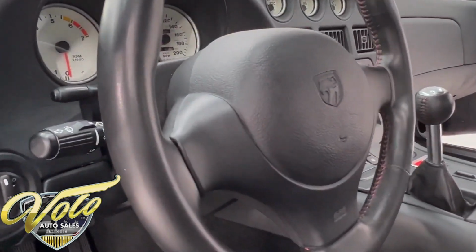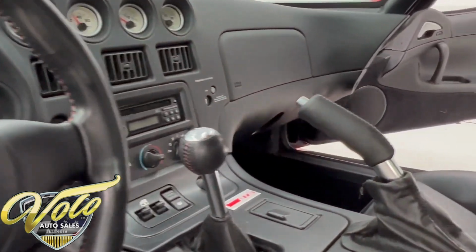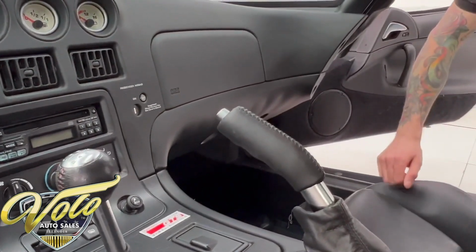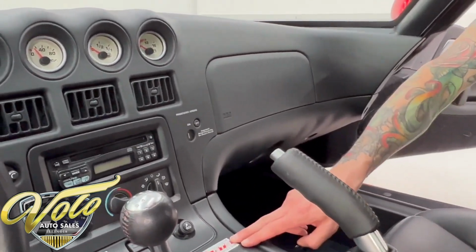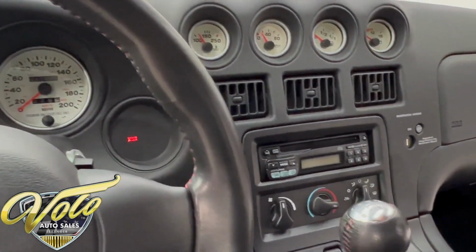Let's take a look at that. It's in really clean shape. Just had a detail. Part of the Final Edition, you get the plaque right here showing it's number 258. You got the matching auxiliary gauges up top.